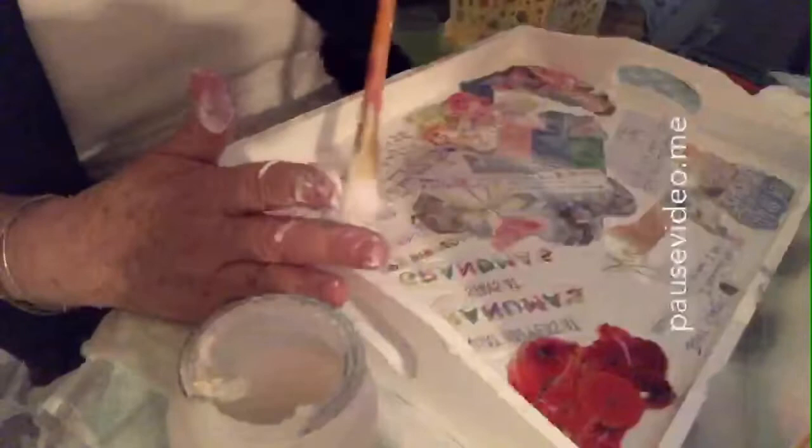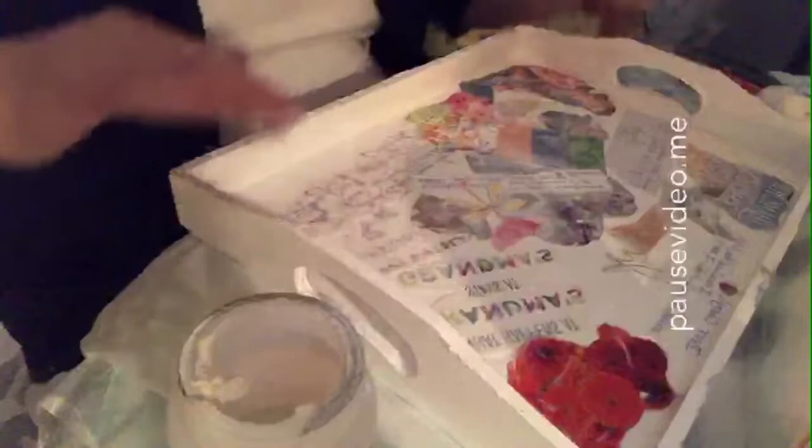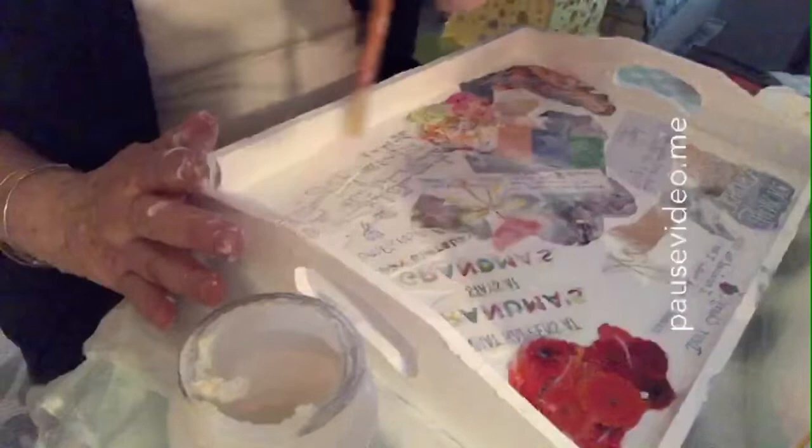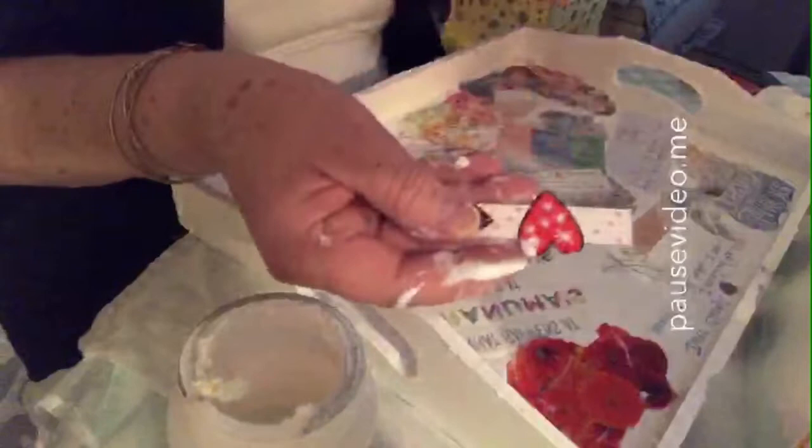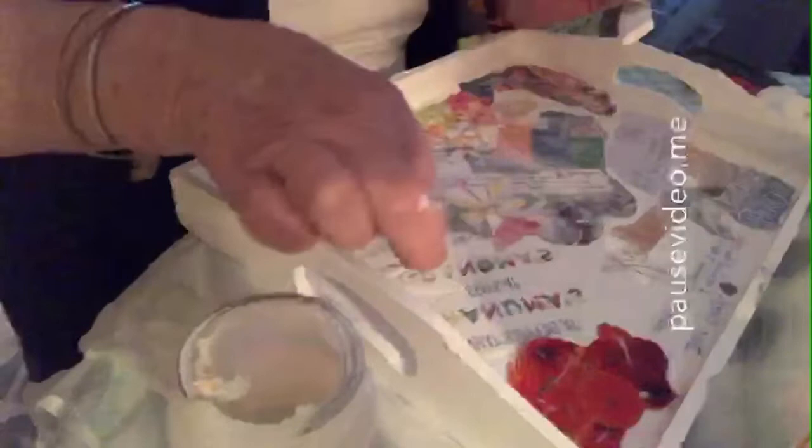This is really, I think it's going to be really cute, honestly. And if you see something drying, just saturate it again, give it a nice coat to make sure it adheres. All right, I'm coming towards the end. Oh, here's a cute little piece of a heart off a card. I'm dosing the back and finding a spot, and then Mod Podge it down.